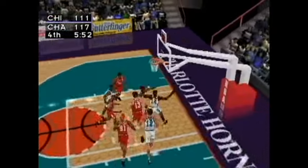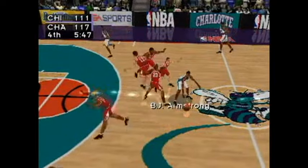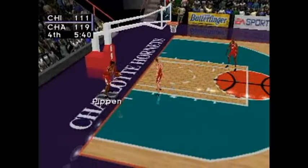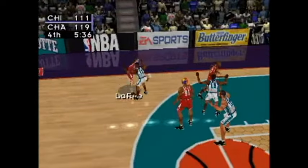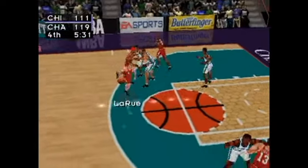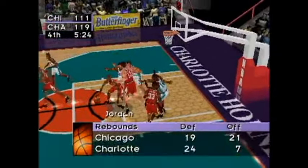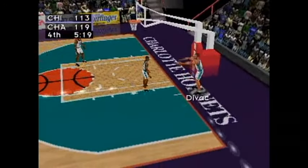He takes number five with the shot. Mason to Armstrong. From the center court to Phil. He takes the shot. Great shot. Inbound pass to number five. From the top of the key to Pippen. He squares up with the shot. Bulls with another 24. Number 23 puts up the shot.